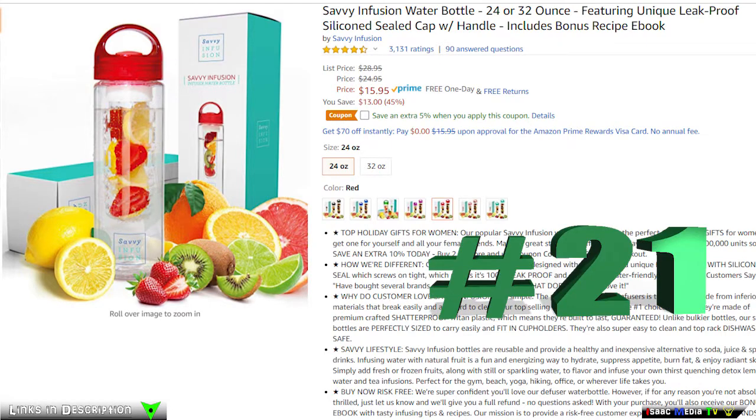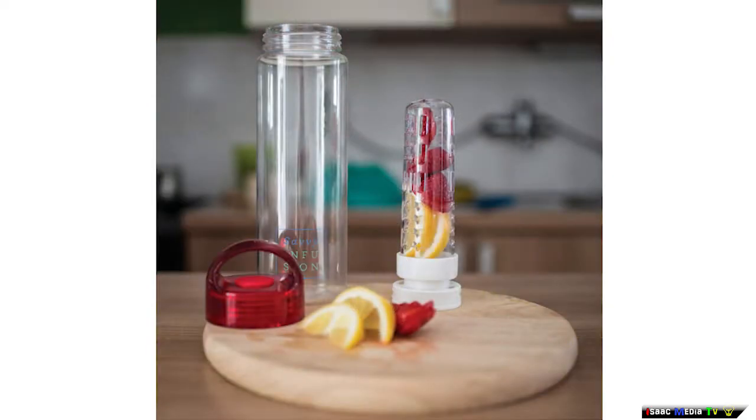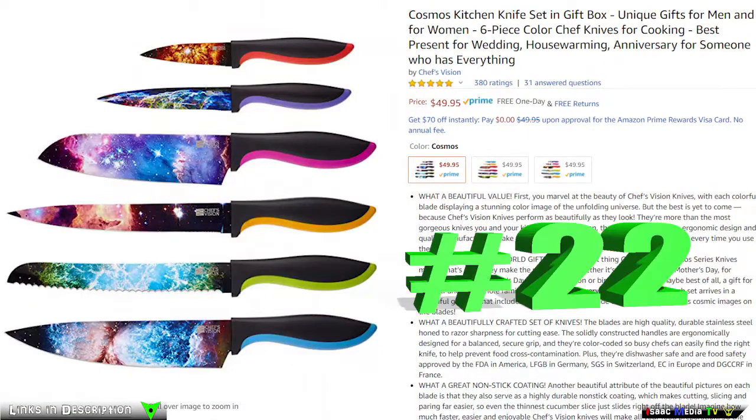Next, consider getting her this infusion water bottle. It's from a company called Savvy. It has 3,131 reviews with an average rating of 4.5 stars. And at the time of shooting this was only $15.95.